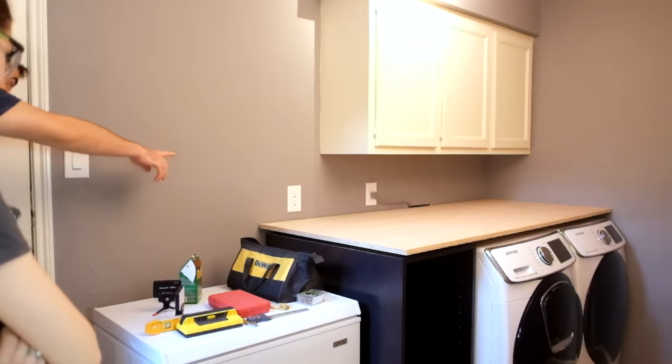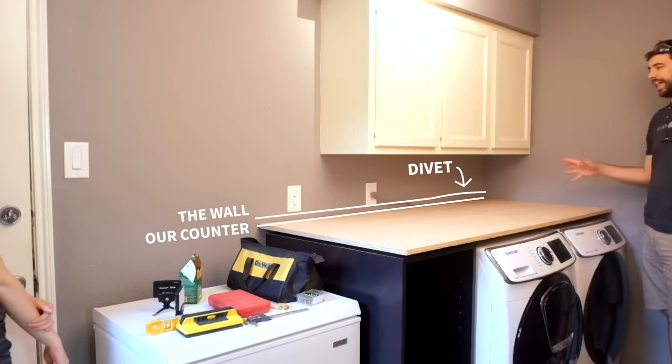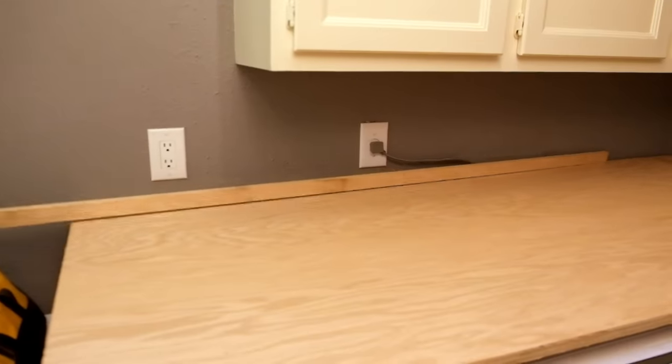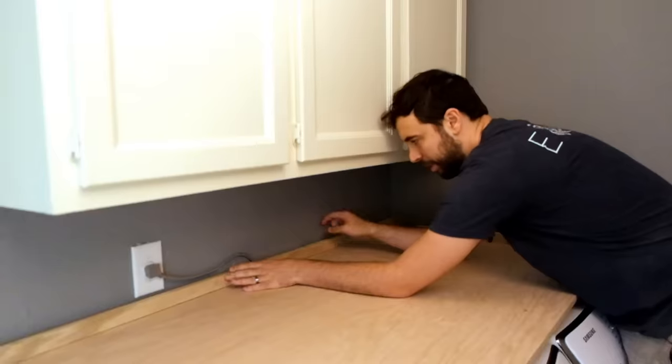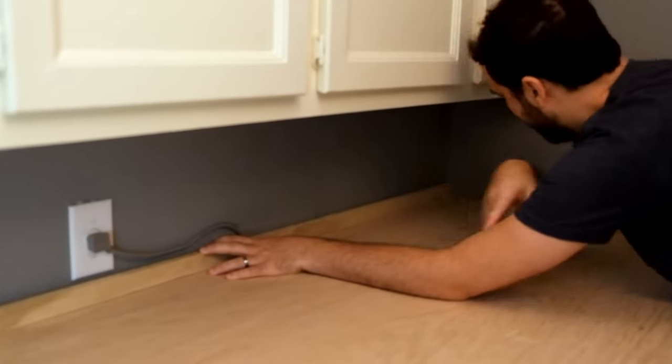Look at that big divot in the wall. You see it right here? There's no way that we can get a straight piece flat. What about this? What about this? Alrighty, so if we put this... I'm not against that. We're gonna cut recesses in the trim for all of the cabling and pockets.